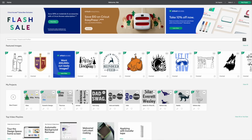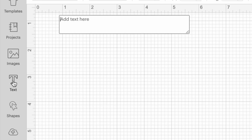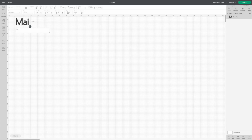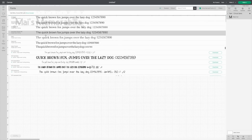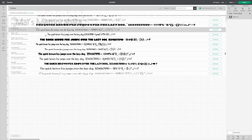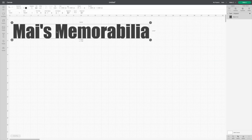To create the labels, I am opening up Cricut Design Space and starting a new project. Creating labels like this is super simple in Design Space. Just select text, type out the label, then select the font you want to use. For this, I wanted something bold and easy to read. There are a ton of fonts to choose from, especially if you have Cricut access. The font I ended up going with was Impact.